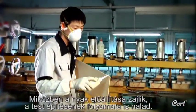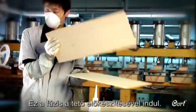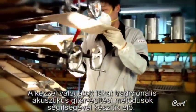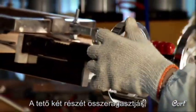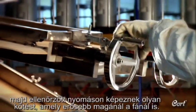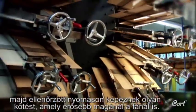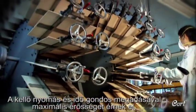While the neck has been moving through its process, the guitar body is also being built. This starts with the preparation of the top. Hand-selected pieces of wood are prepared using traditional acoustic building methods. The two pieces of a bookmarked top are glued together, then secured with an exact amount of pressure to create a bond that is stronger than the wood itself. The pressure and the amount of time are carefully managed, delivering maximum strength.